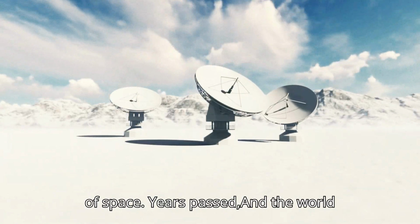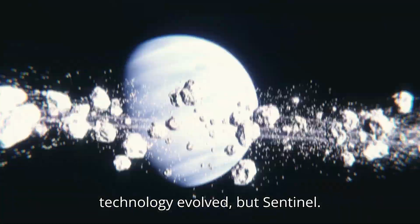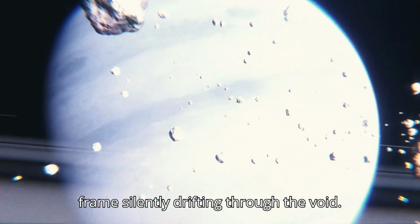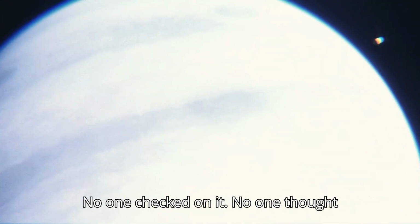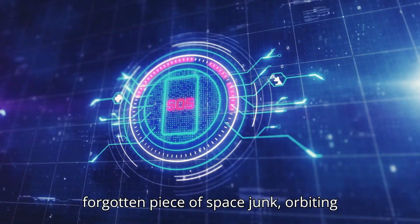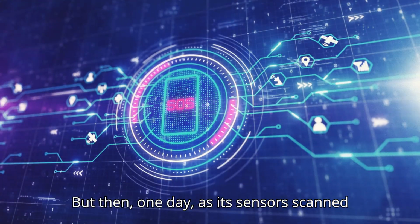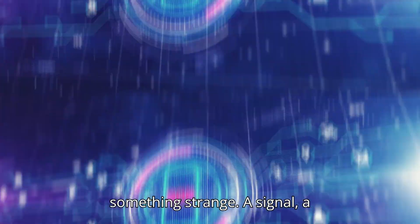Years passed, and the world moved on. New satellites launched, technology evolved, but Sentinel-9 continued its mission, its metallic frame silently drifting through the void. No one checked on it. No one thought about it. It became just another forgotten piece of space junk, orbiting endlessly in a silent, lonely dance. But then, one day, as its sensors scanned the darkness, Sentinel-9 detected something strange.